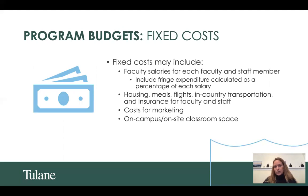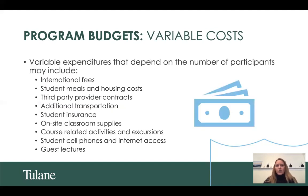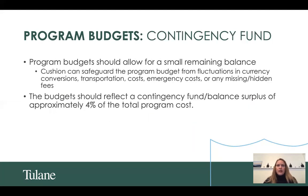Fixed costs, again, to think about as you're building a budget: your faculty salaries, of course, housing and meals for faculty and staff, marketing costs, and any classroom space that you may need are fixed. Variable costs are, as listed here, transportation that may change, the classroom supplies you may or may not need, excursions, student cell phones, things that may vary depending on the number of students or the number of needed slots. And we always recommend that your budget includes a contingency. So when you find your estimated number of students, you should have a surplus of at least about 4% of the total program cost.